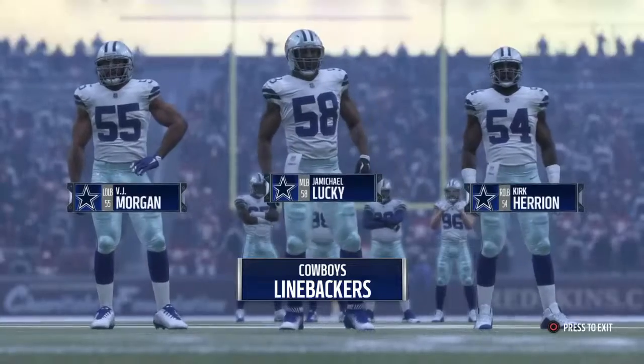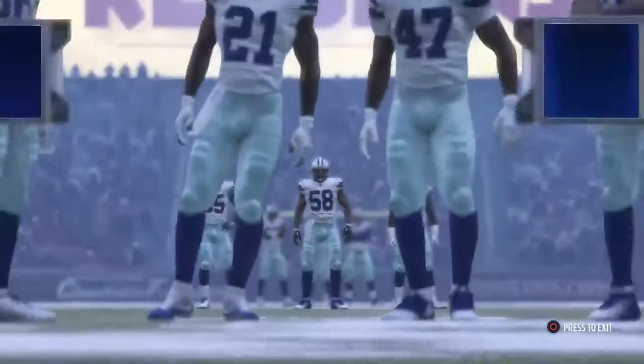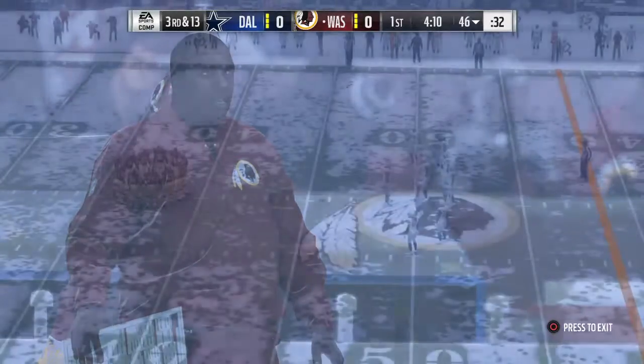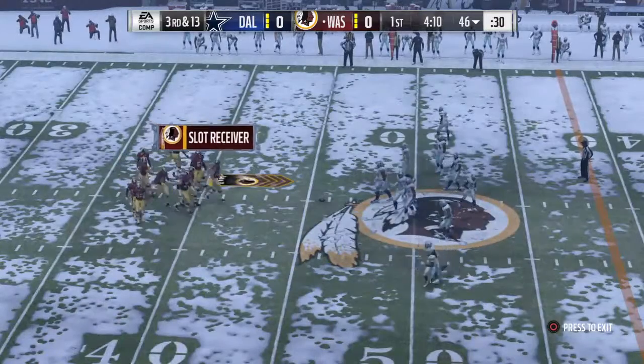And the big meat on the D-line, we'll see how they do today. And I'd hate to be an offensive lineman having to deal with these guys. They come in hungry, mean, and confident. They think that no one can block them.